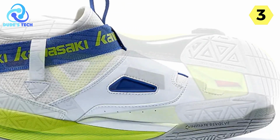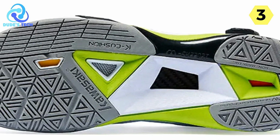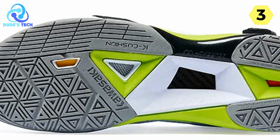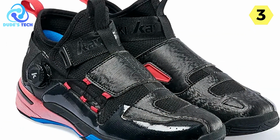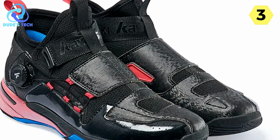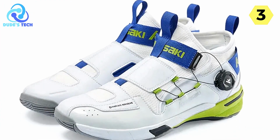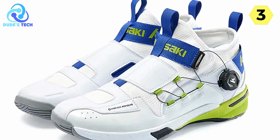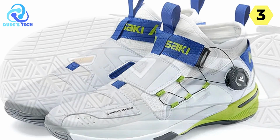Sole composition: high-strength RB plus EVA plus elastic cushion plus TPU plus carbon fiber stabilizer. The sole is a masterpiece, integrating high-strength RB, EVA, elastic cushion, TPU, and a carbon fiber stabilizer. This advanced composition delivers unparalleled shock absorption, stability, and responsiveness, enabling swift movements and precise footwork on the court.